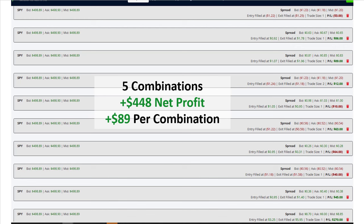And to prove this point, during one week, I took 5 combinations. They're all listed here, all based on a single unit as far as the combination is concerned: 1 bearish and 1 bullish. And these combinations made a net profit of $448 during that week, or $89 per combination. And again, when you only need to average $20 a week, and you have the ability to make 4 or 5 or 6 or 7 times that every now and again, then you're putting yourself in a very, very good position to achieve your $1 million trading status.